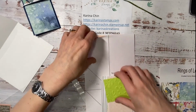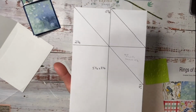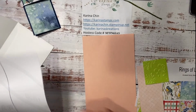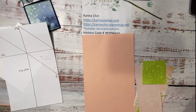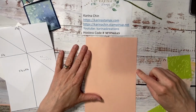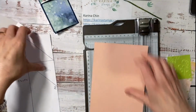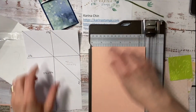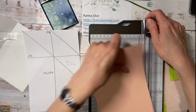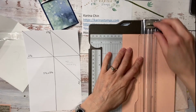Okay, so this is what we need to do. I made a little template. So my people in my class will actually get the template. Oftentimes I photocopy and give it to them, or I email it so that they can print it out. And it's a regular card base, 5.5 inches by 8.5 inches. And then what we're going to do is score this at 2 3/4. So we're just scoring it in half, basically.